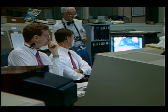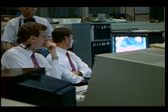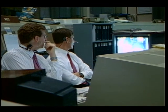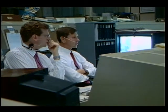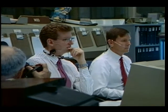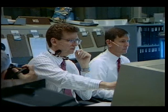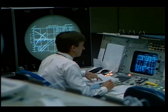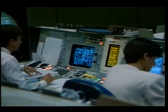CLS's go from main engine start. All vents open. 20, SRB ignition. Liftoff confirmed. Houston, Columbia, roll program. Roger, roll, Columbia. Depot sees the roll. Thank you. Guidance, your Delta State processor look good? Looks good. Thank you.